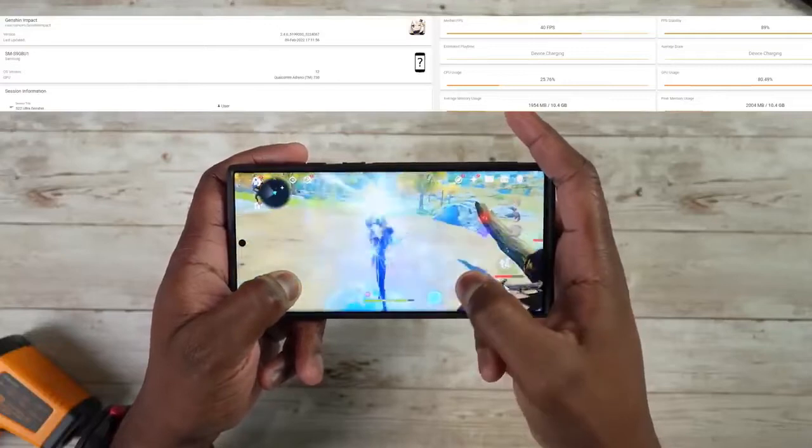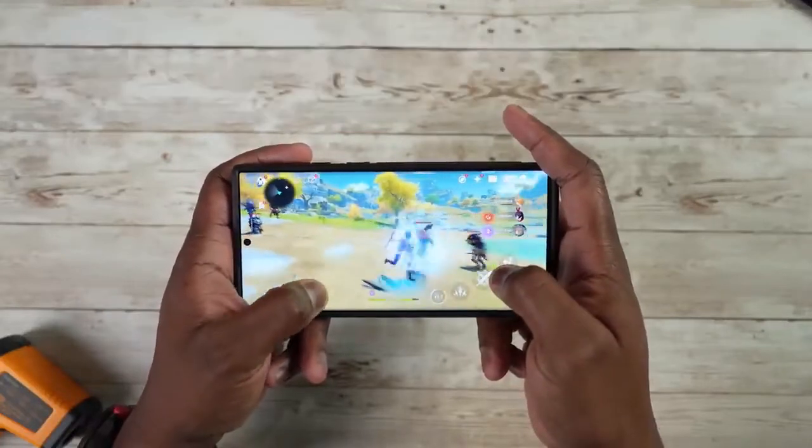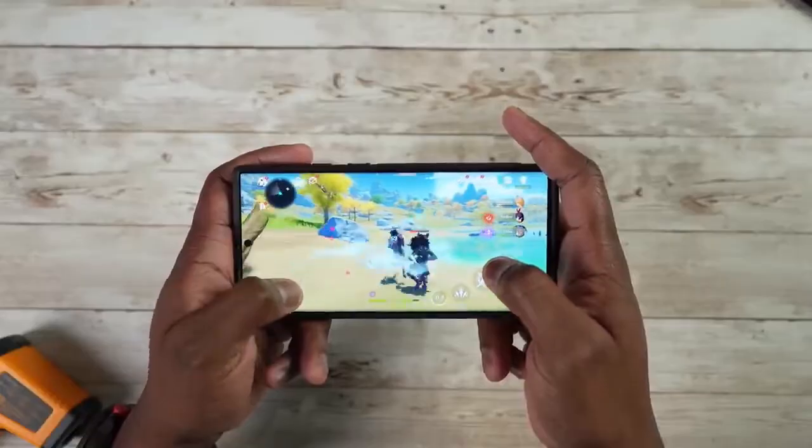And I can't blame any of these devices, because this is an issue with the game. So I have to put it out there for you guys to know that Genshin is something that I might actually have to remove from my benchmark, just because it's just not optimized for any system at this point.